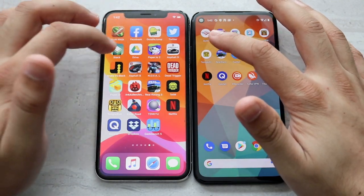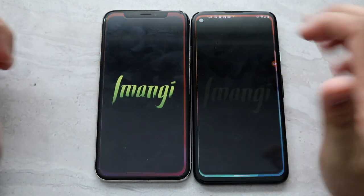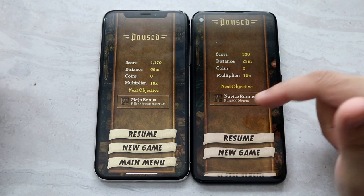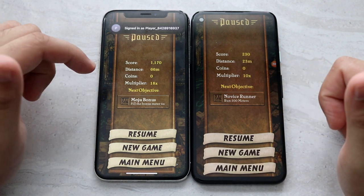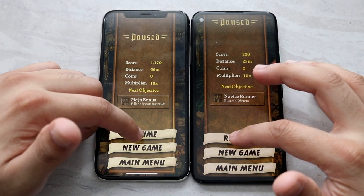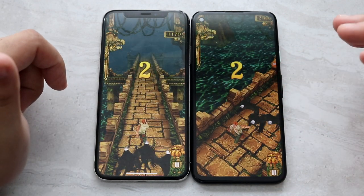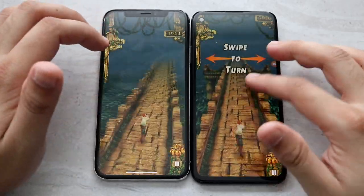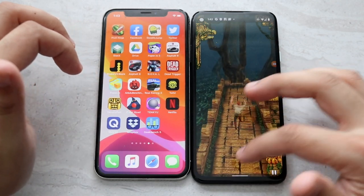Let's do Temple Run, the original one. 3, 2, 1. And we were in a game here, but we were also in a game here, and it did look like the iPhone 10 was the faster one to get into this specific game. Now let's click Resume and see if there are any big differences in terms of the gameplay, which I doubt there is because it's a very basic game for the most part. And as you can see, there's not that big of a difference.